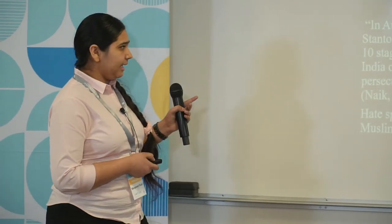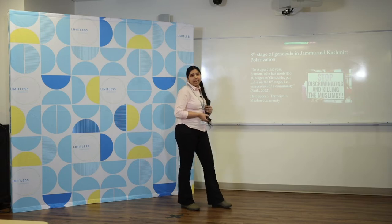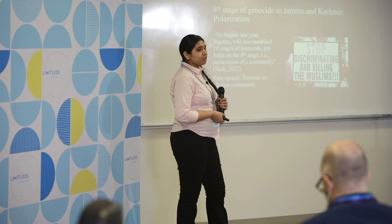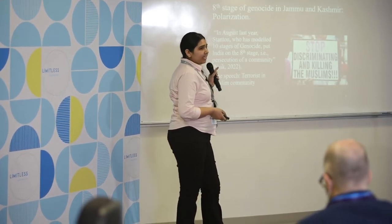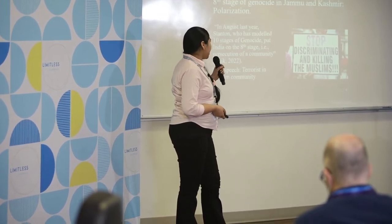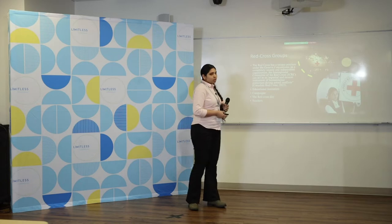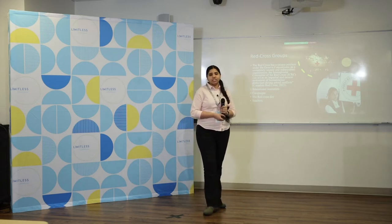The Hindu nationalists consider this kind of protection as terrorism, because they think the Kashmiri Muslims try to protect themselves and use their tools. They said they are terrorists because they tried to beat the police officers. So it is called the eighth stage. There are 10 stages in genocides, but in Jammu and Kashmir, it is the eighth stage that has occurred.